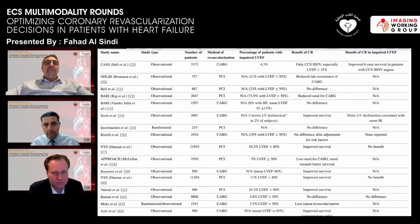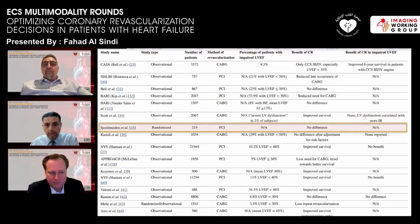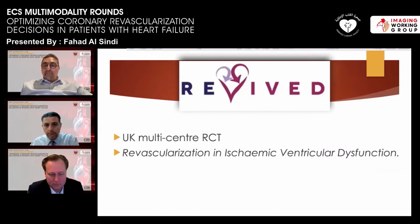Now, this is my summary slide of all the trials that we have. And as you can see, ladies and gentlemen, most of them were observational, and there were only 1 or 2 that were randomized plus observational.